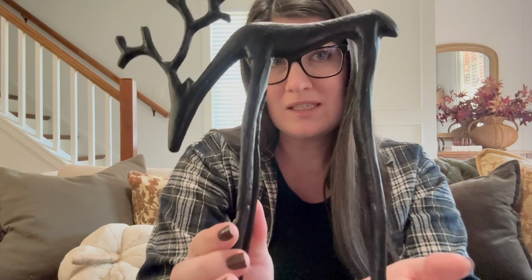I have two of the Pottery Barn ones. I have the small and the medium. I do not have the large yet. Someday I will pick him up, but these are the Walmart ones. They retail for $10 and $12 or $13, I believe, each. This is the smaller size that they had.